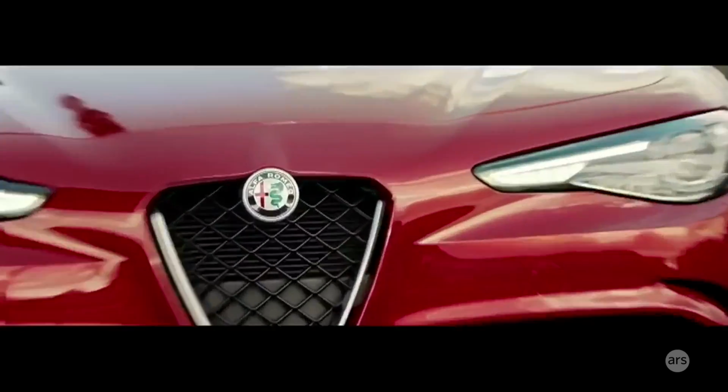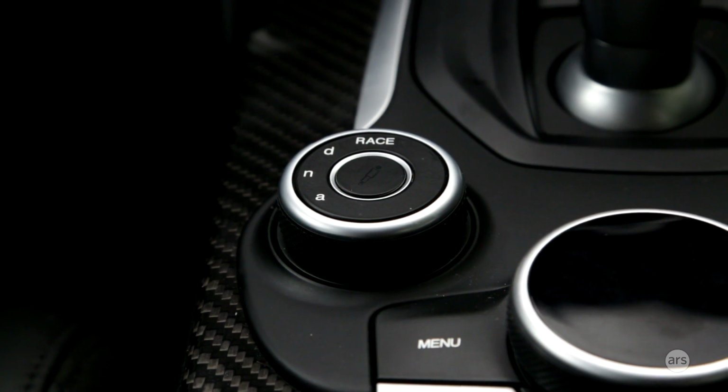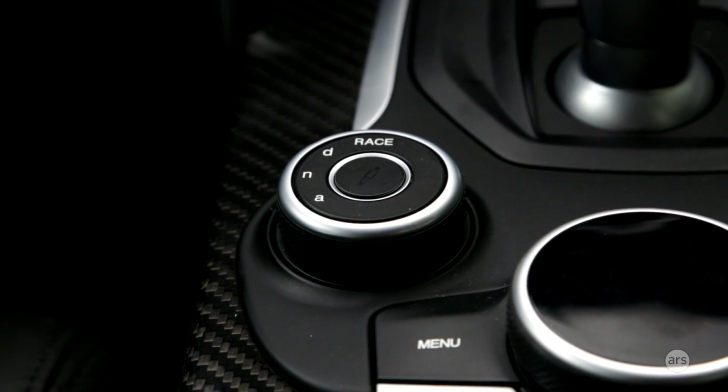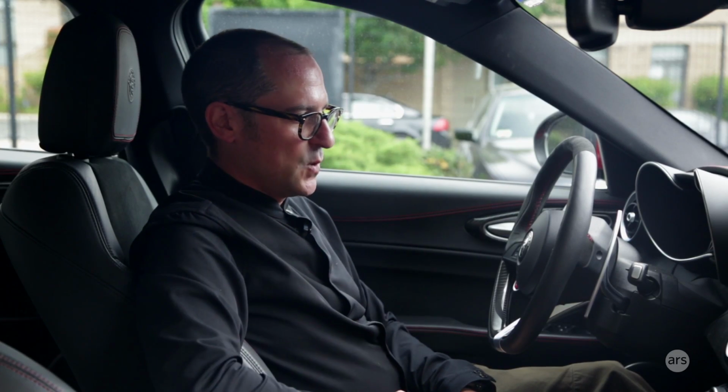You have 4 different drive modes. There's Advanced Eco, which is if you're feeling worried about the planet, you can drive around in advanced eco. It will shut down half of the V6 a lot of the time to save fuel. There's normal, which is for day-to-day driving and is actually very comfortable.